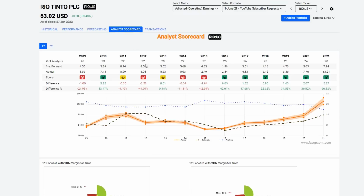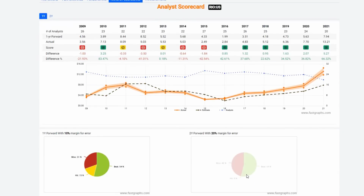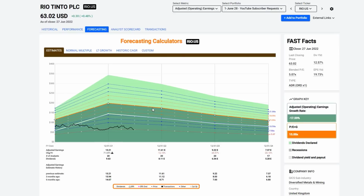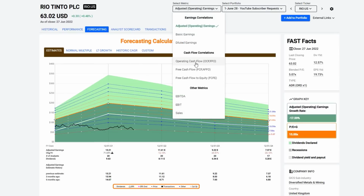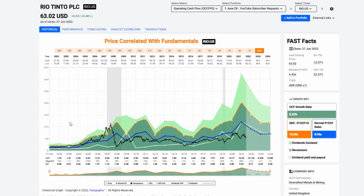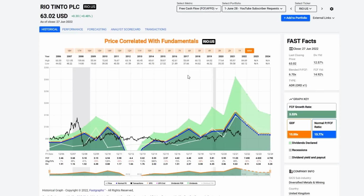When you're looking at forecasts for this company going 2 years out, the analyst scorecard has been very spotty. And so if I'm looking at forecasting here, analysts are expecting earnings to be dropping. Since it does pay such a high dividend, you want to look at this from a standpoint of cash flows. Cash flows have generally covered the dividend. Free cash flow has also generally covered the dividend, but not always.